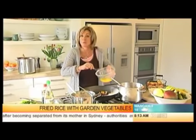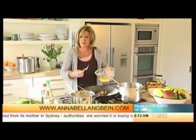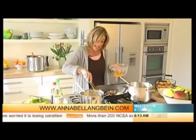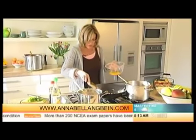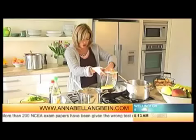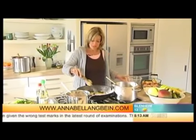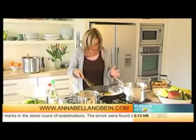It's got this stuff called umami in it, which is the fifth taste. Sweet, sour, salty, bitter, and umami gives things the depth of flavour. And it means you don't have to use as much fat. So anyway, I'm just putting that on the side. This is not a traditional way that you would make it. Normally, you might make an omelette first, but I figure, why not do it all in one pan? It makes it a lot easier.